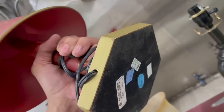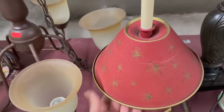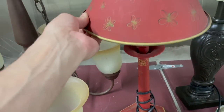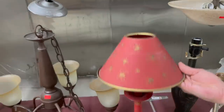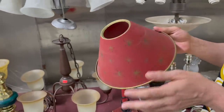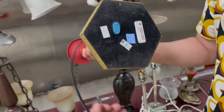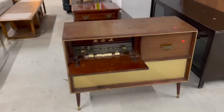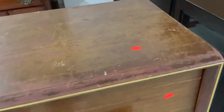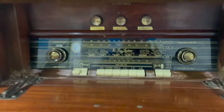It was $12.99 at Goodwill. So it's missing something? Yeah, it's missing the, I don't know what you call it, the bracket. It's older. Yeah, a little bit older. Probably 1993. Oh, wow. What is this? It said $5. It's $85. It's an old radio. That is awesome. FM.